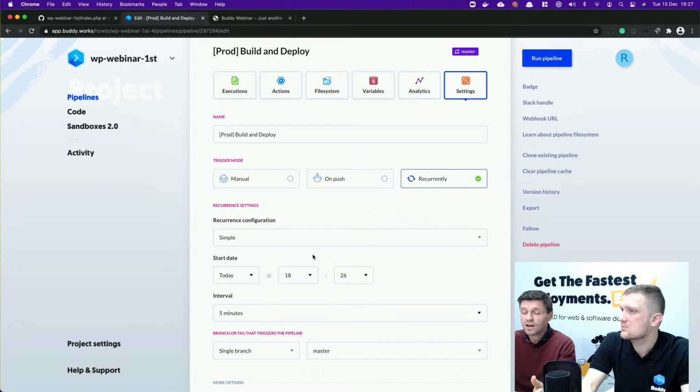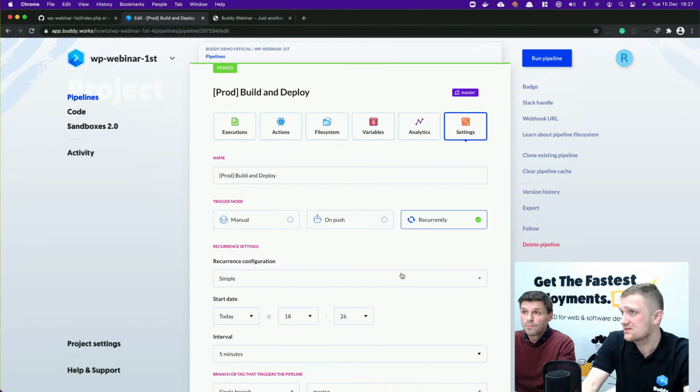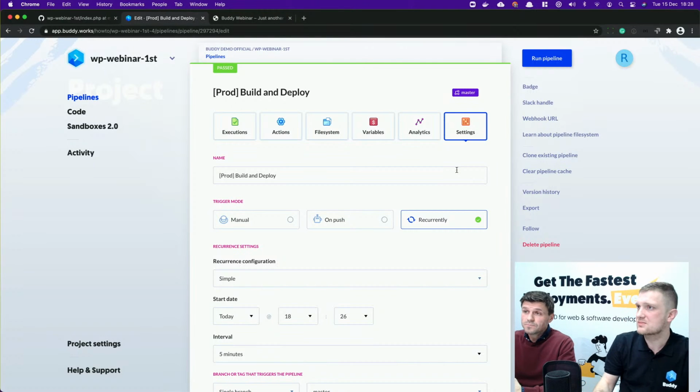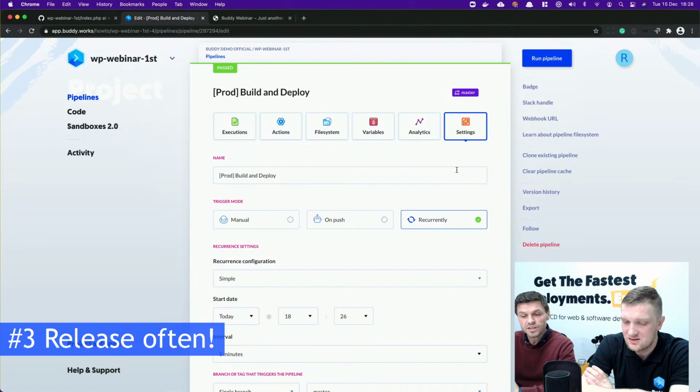For example, you can run heavy integration tests after work in the night and have results in the morning. Or add a monitoring action that will check the health of your website every minute or 5, something like this. So our pipeline is set up to run after every push to the repository, because this is rule number 3, which is release often.